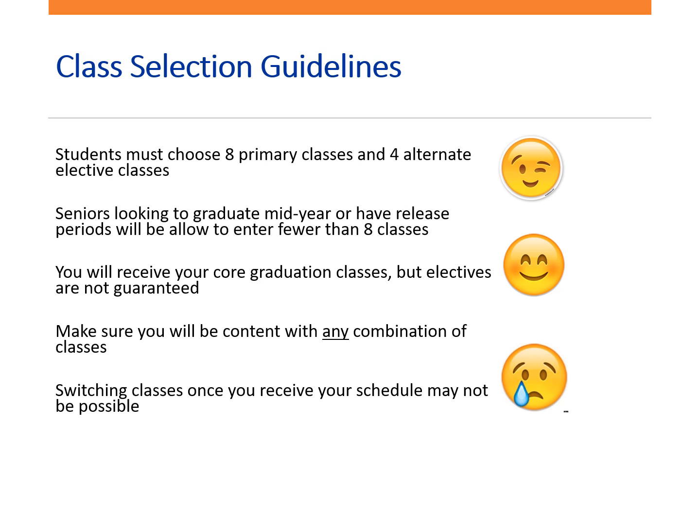A couple things to keep in mind here. So you have to pick 8 primary classes and 4 alternates. We call primary classes the classes that you are most interested in taking, and most times this includes the classes you need to graduate. So you'll have to pick 8 and 4 alternates. Alternates are classes other than your 8 main choices that you wouldn't mind taking if some of your main elective choices don't work. Seniors who are looking to graduate mid-year or want to have release time next year will be allowed to enter fewer than 8 classes.